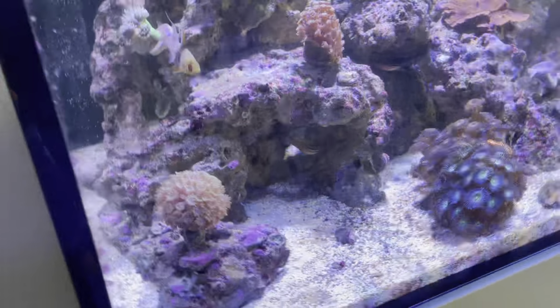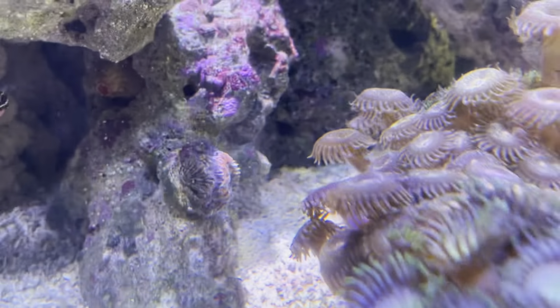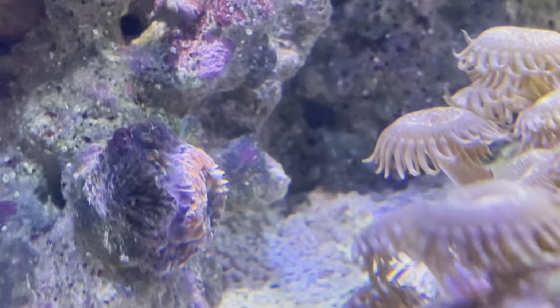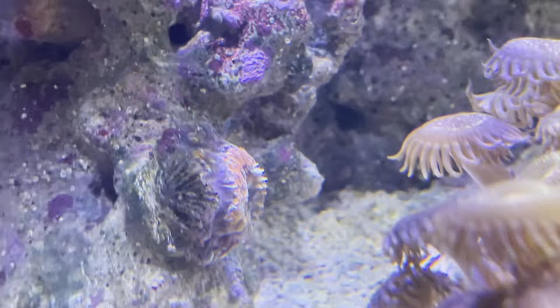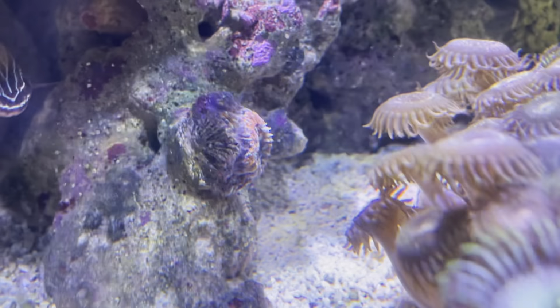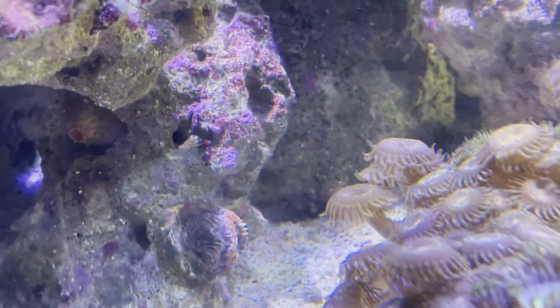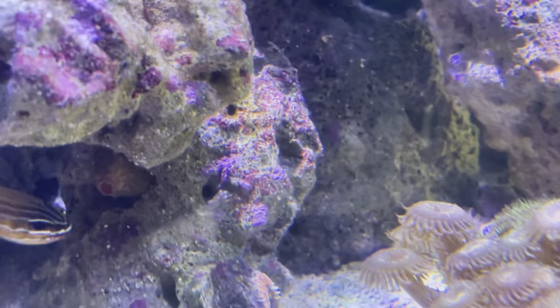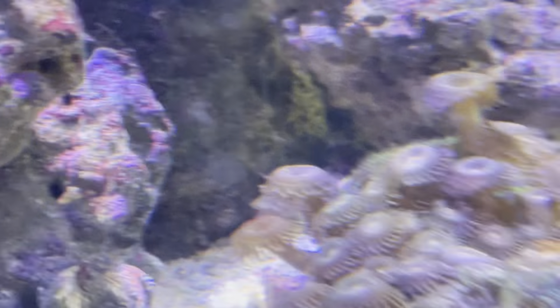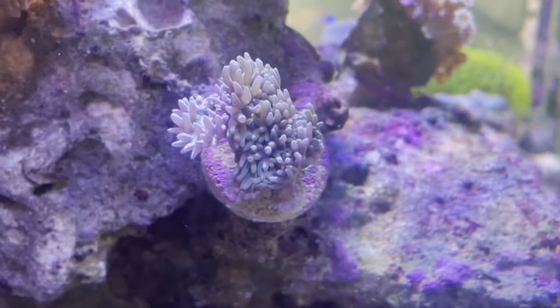The close-up of the acan, it's typically okay in the morning. There's like new baby heads on the sides, but right now I'm not sure why. It was also like this for a little bit yesterday. It just super receded. The skeleton's kind of poking out. I'm not sure why. And now for this Duncan, it's also kind of closed up.